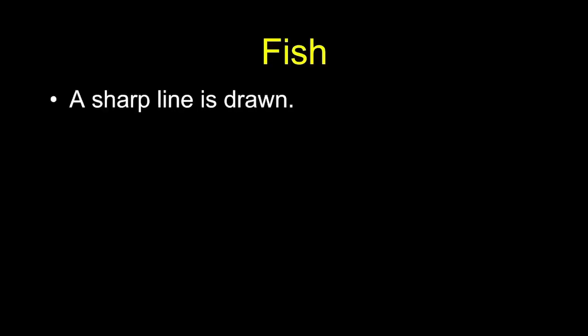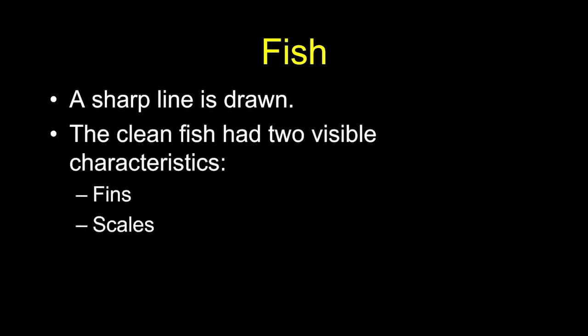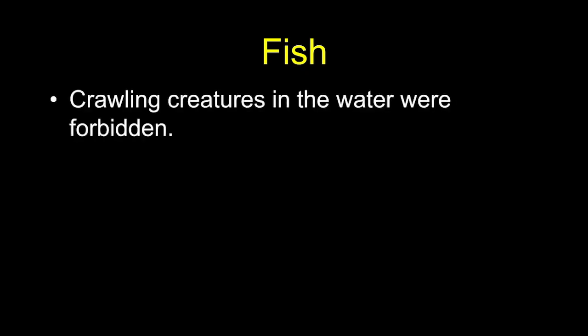Now again, in the fish case, they've got very clear definitions. They either have fins and scales, or they don't. And if they have fins and scales, okay. It's interesting how that seems to be a safe division. Crawling creatures in the water were forbidden. So those of you that enjoy lobster and crab, I guess you have to just flee to Acts 10 and say, okay, those rules don't apply to us.